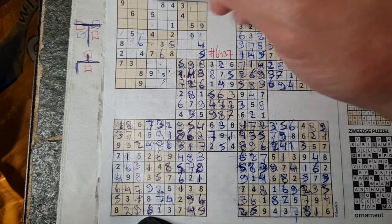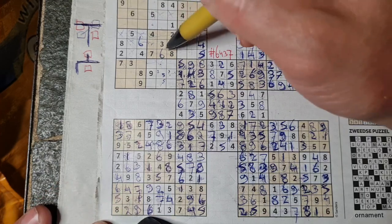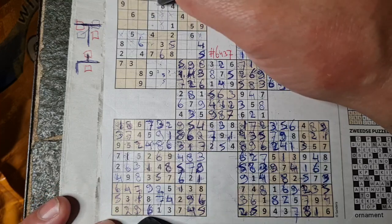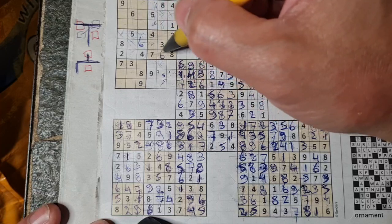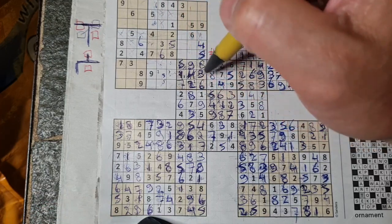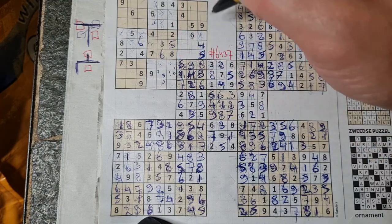1, 2, 3, 4, 5 missing numbers in this big square, one of the missing numbers is 6. We have a 6 in the second row, no 6 in these two boxes. Here 6 in the middle column, no 6 in those two boxes, so the 6 in this big square could be here, could be there. 6 in one of those two boxes in this column, 6 in the middle column, so the column next, only 3 places left for the 6, here or there. We see a 6 in the last row, no 6 there, 6 could be here, could be there.